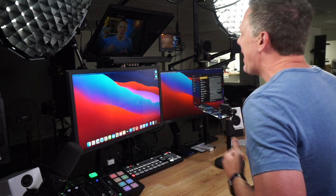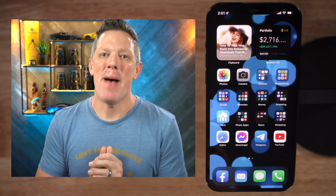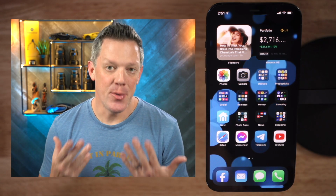So let's jump right into it and get to that first hidden feature that you should know about to really maximize the new iOS 15. All right, iPhone 13 Pro hidden feature number 1 is live text, copy and paste, and a bonus hidden feature I'll mention here in just a second.